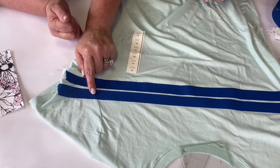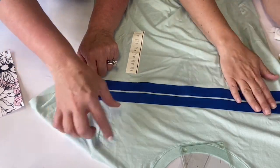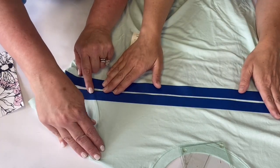Michelle, did you say, as far as being able to create this yoke on this shirt, as far as how cute it's going to be, about the distance where they'd know?